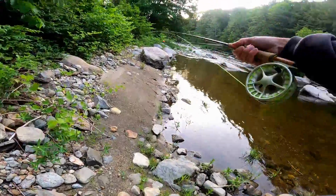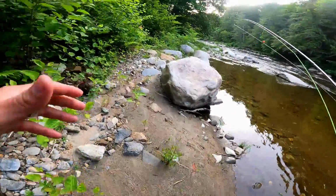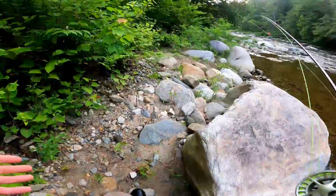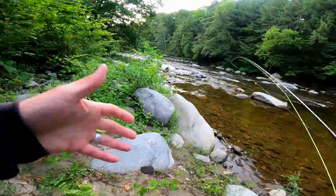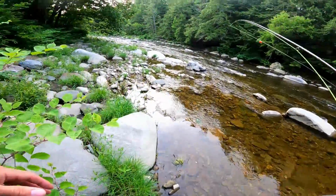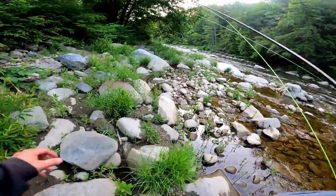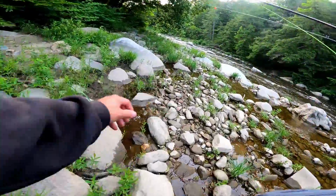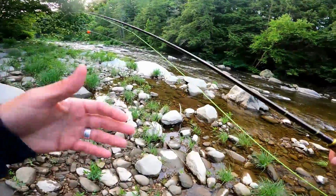So, what am I using today? I got the 5-weight indicator nymphing. These tend to be really aggressive stocker fish on this stream. Decent size, aggressive stocker fish. And I have no doubt in my mind that they will have no problem snatching up a big size 10 flashback pheasant tail, which is what I'm using. So this is a really big nymph, nice big hook.